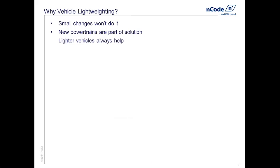But lighter vehicles will also always help, and that's what we're talking about today, the whole area of vehicle lightweighting. For example, a 10% reduction in the vehicle weight has been shown to produce about a 7% improvement in fuel economy. And also, if you're trying to improve the range of a battery, so if you're looking at electric vehicles, then a lighter vehicle is certainly going to help you.